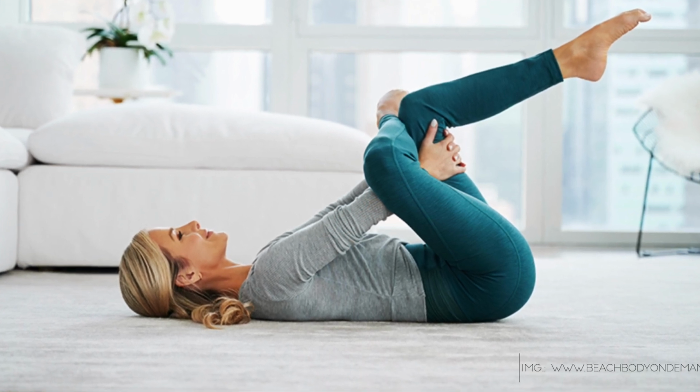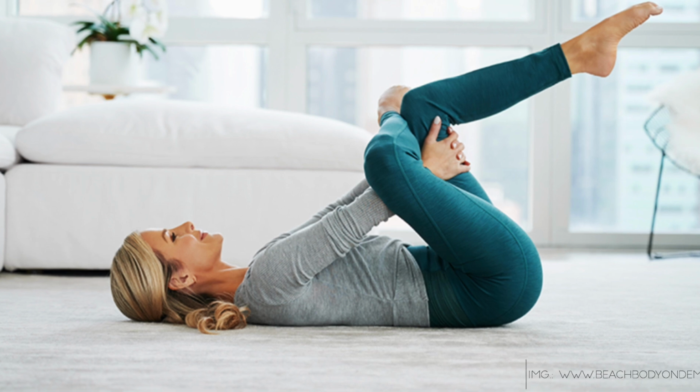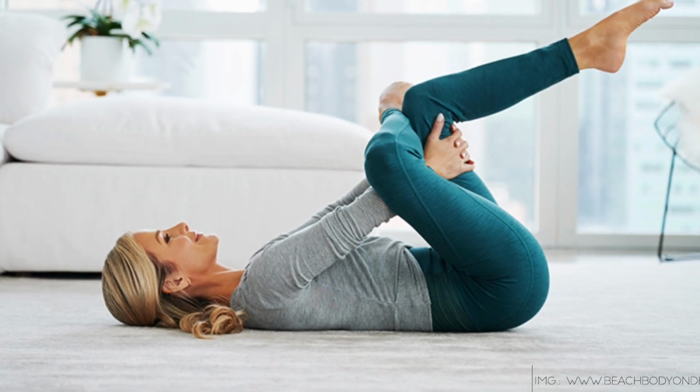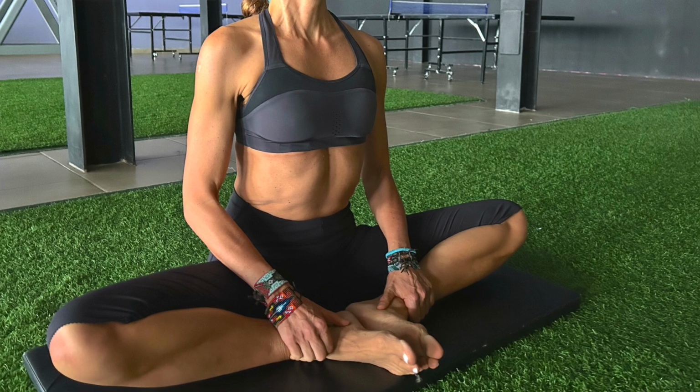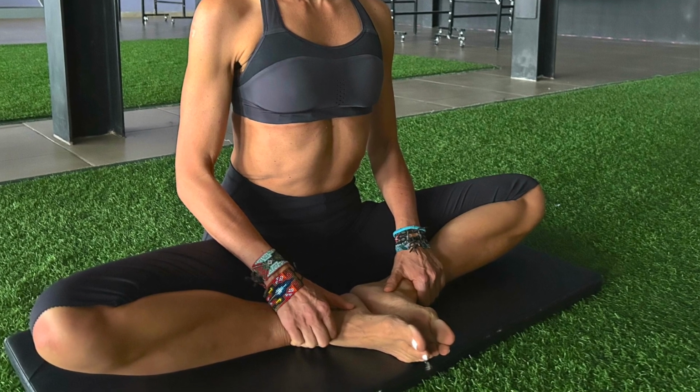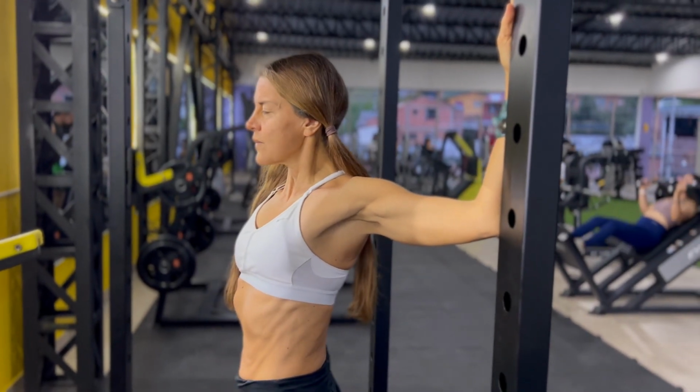It is important that when you bring your flexed leg towards your chest, you do it gently and hold the pose long enough for the muscles to relax. The butterfly stretch allows you to stretch your inner thighs. This chest stretch allows you to relax both the chest muscles and the front aspect of your shoulder.